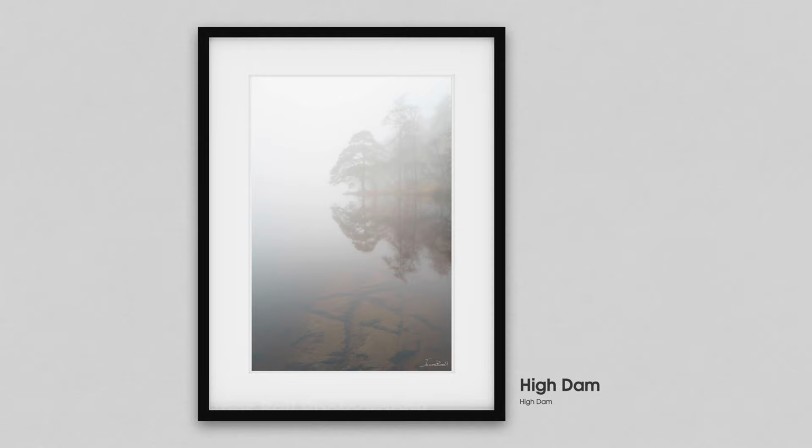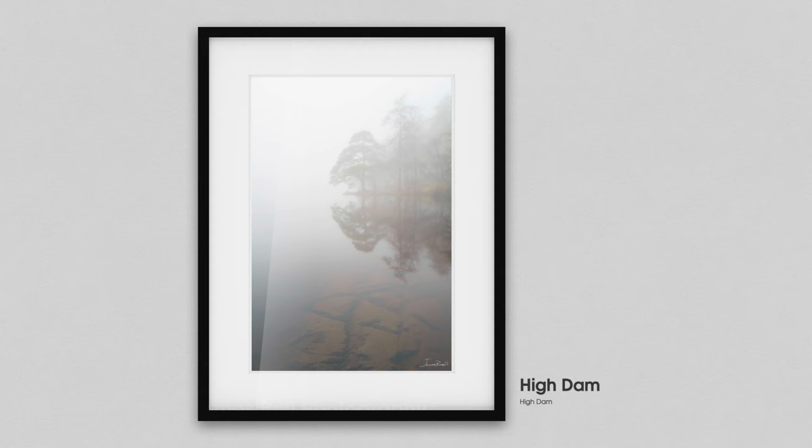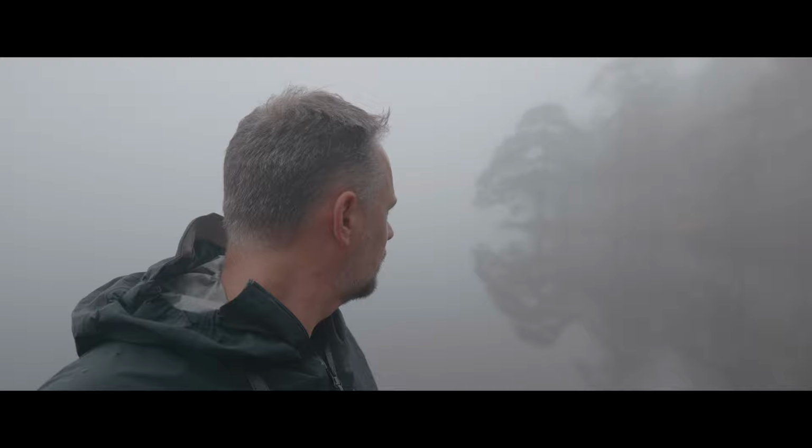What a beautiful place. All you can hear is water running down the hillside and drops. I'm reluctant to talk in case there's anybody else in the trees enjoying it, but there we go. I'm really excited about this composition here. What a beautiful tree. What a beautiful place.